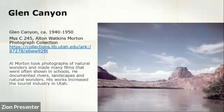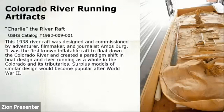And we also have a great AV collection of him. They used to take puddle jumpers into the canyon and then start their river rafting. So we have that digitized in one of our digital exhibits that I'll show you. Sometimes I feel like the artifact collection gets a little ignored. So we have Sabrina here, who's our artifact manager, and I wanted to highlight a few of the artifacts that we have related to river running.